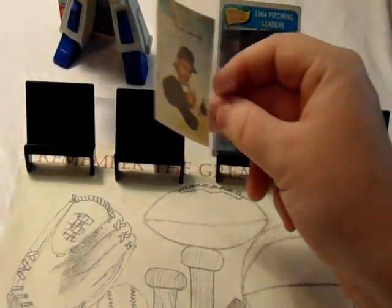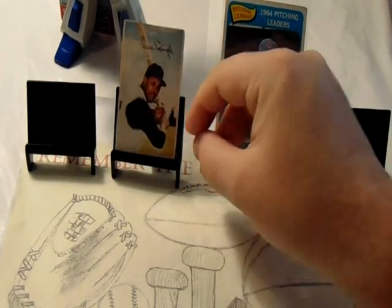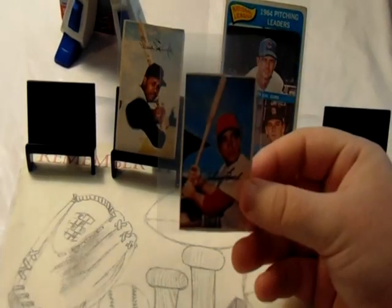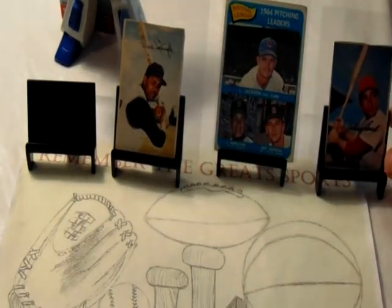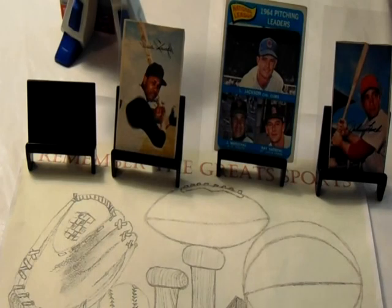So for $1, I grabbed the Willie Stargell, and I grabbed a Johnny Bench. I thought those two were definitely worth $1, 50 cents or whatever. And again, these were a little bit cheaper after 50 cents. So in total, the stack of 25 cards cost $10 with those three.